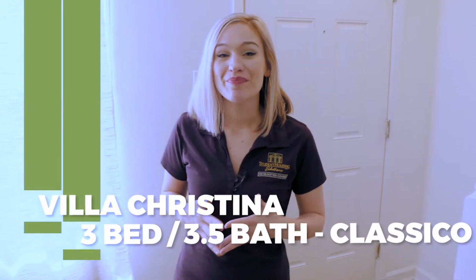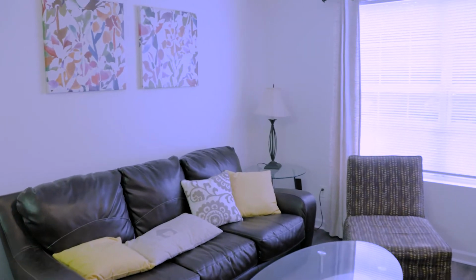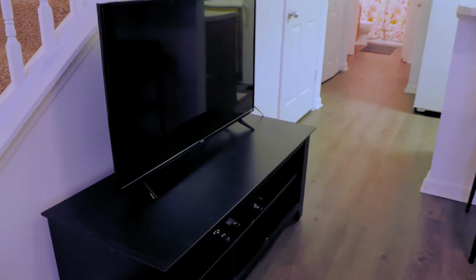So this is our 3-bedroom, 3.5-bathroom Classico townhome here at Villa Cristina. As you can see, the living room is super open, very spacious. You could easily fit a love seat, a full-size sofa, coffee table, TV stand, and your TV. You also have the option of either doing the beautiful plank floors, or you could do plush carpeting. Now let's go take a look at the kitchen.